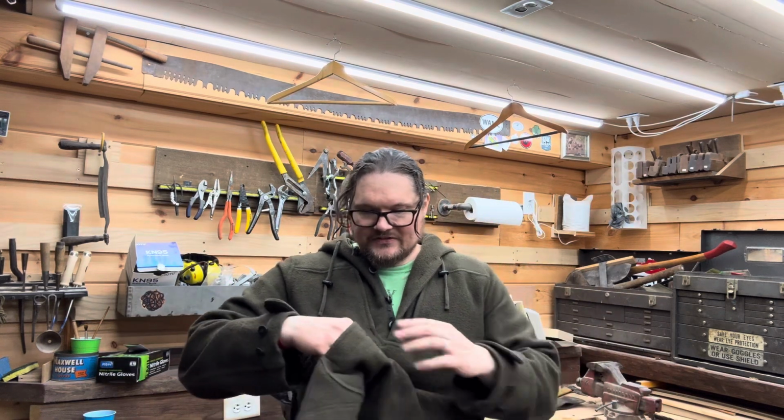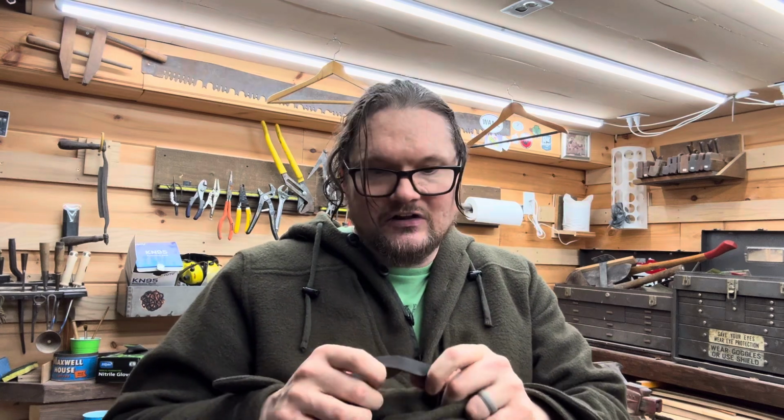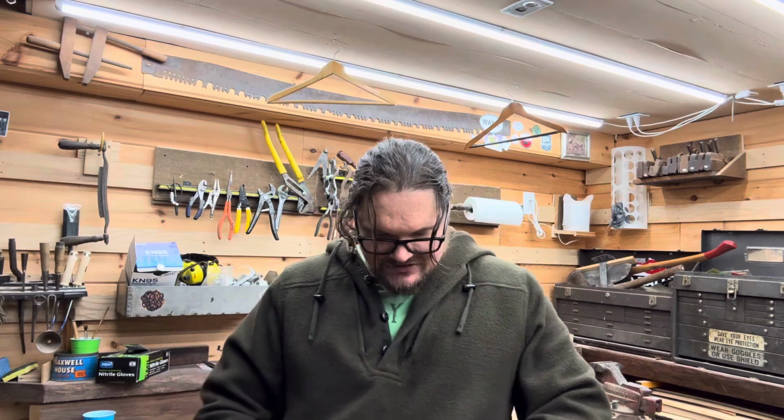What I love, and you can kind of see it, is they've got little loops in here. So if I stick a phone in here or just some food or a hat or gloves, you can put them in these little rolls, and it holds it where it needs to go. And then if you really want to make it secure, the main pocket's got buttons on the sides.